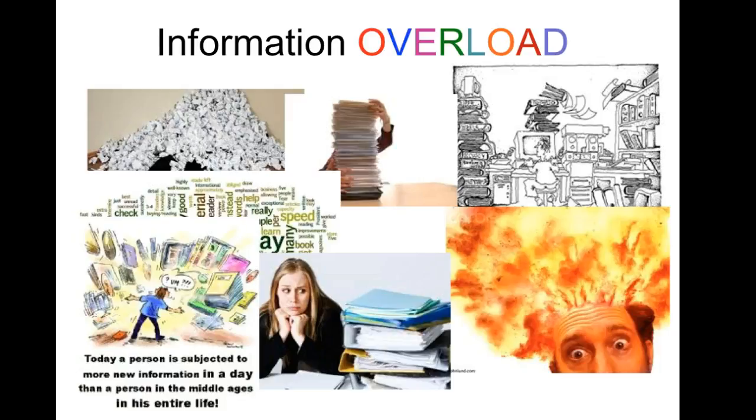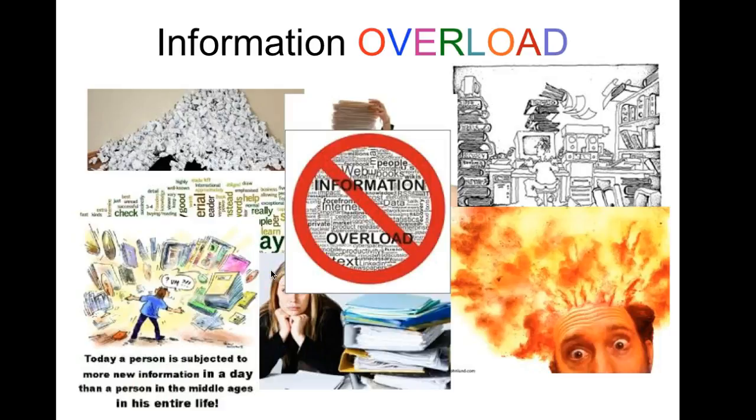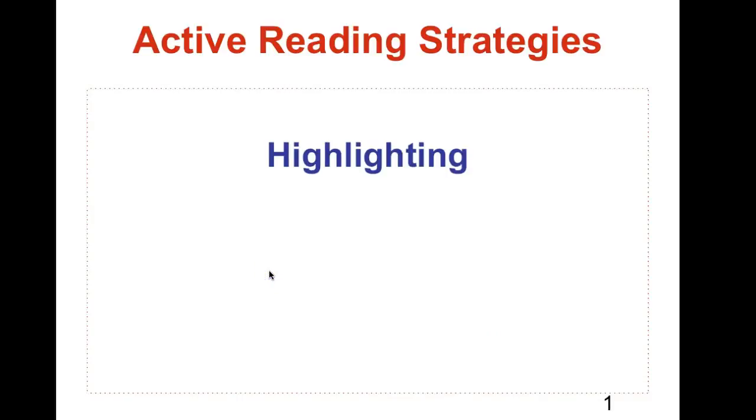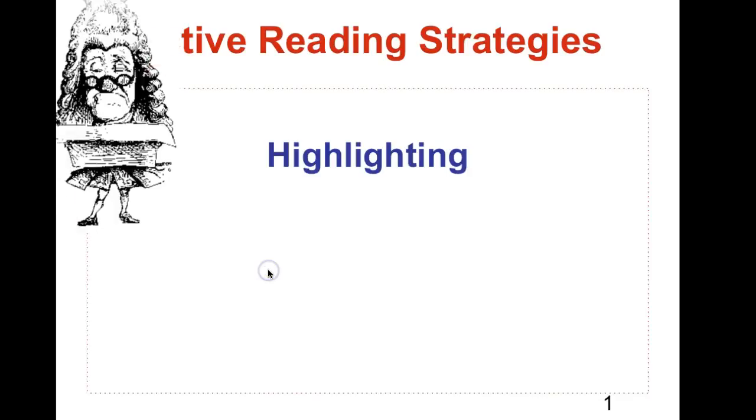Do you know that in one 24-hour period, you experience more information than someone living in the Middle Ages experienced in an entire lifetime? So what we need to do is get a handle on all of this information. And one of the ways we can do that is by employing active reading strategies. The first one that we're going to talk about is highlighting.